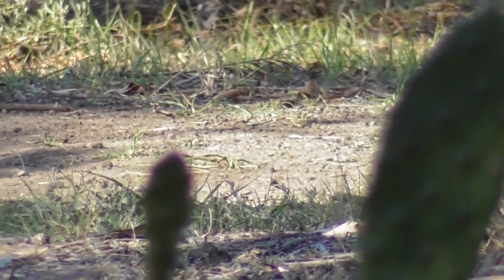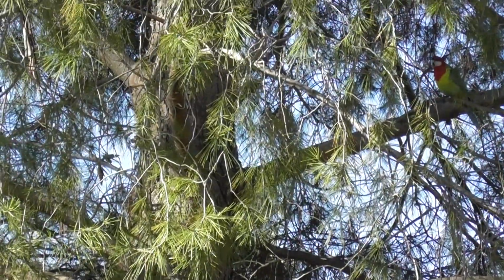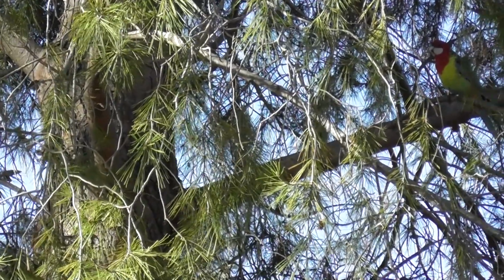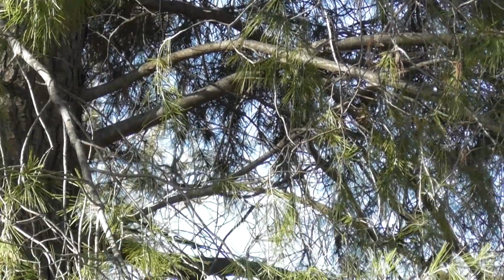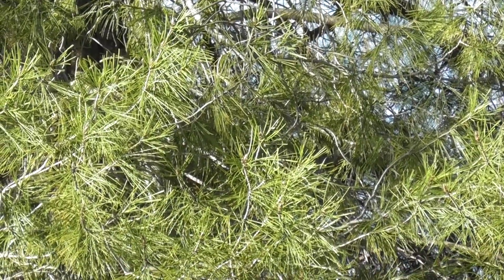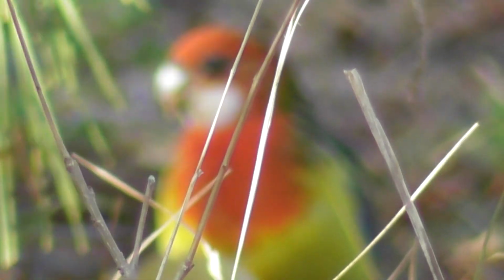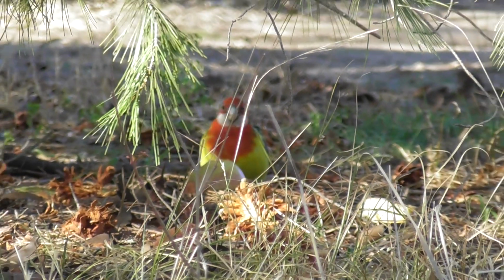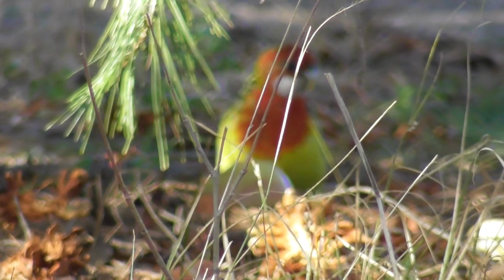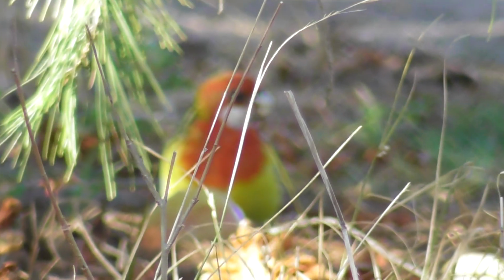Someone's just browsing for seeds. What's that bird? Focus intelligently, come on. There's a little Eastern Rosella eating apple anyway.